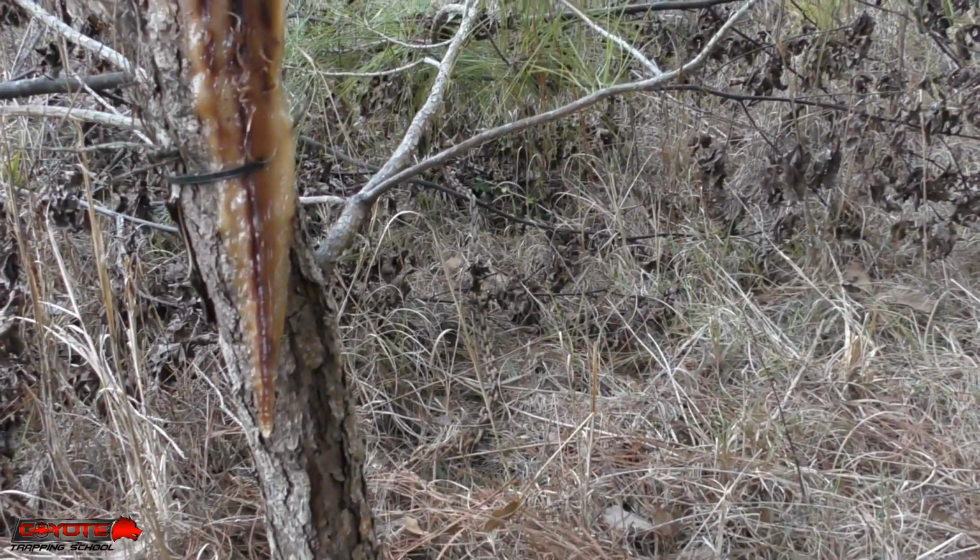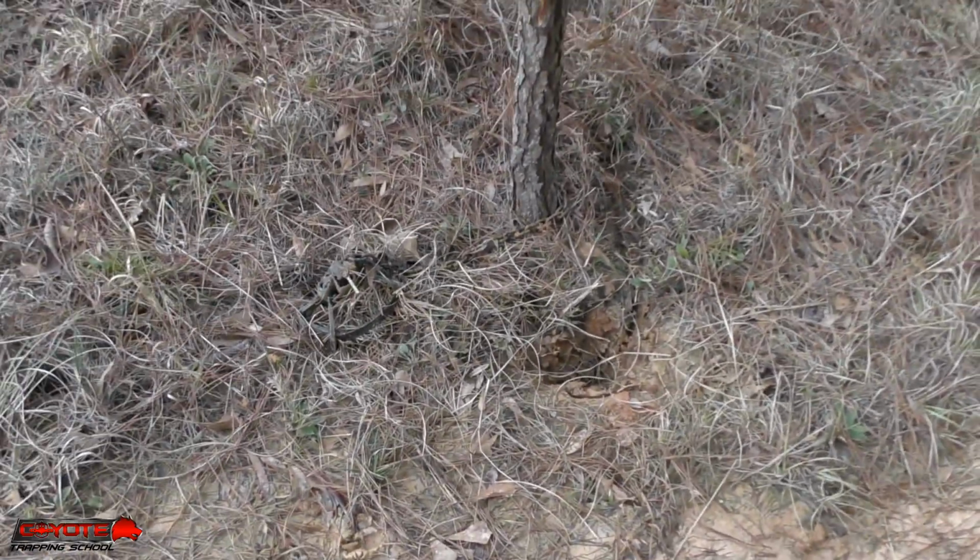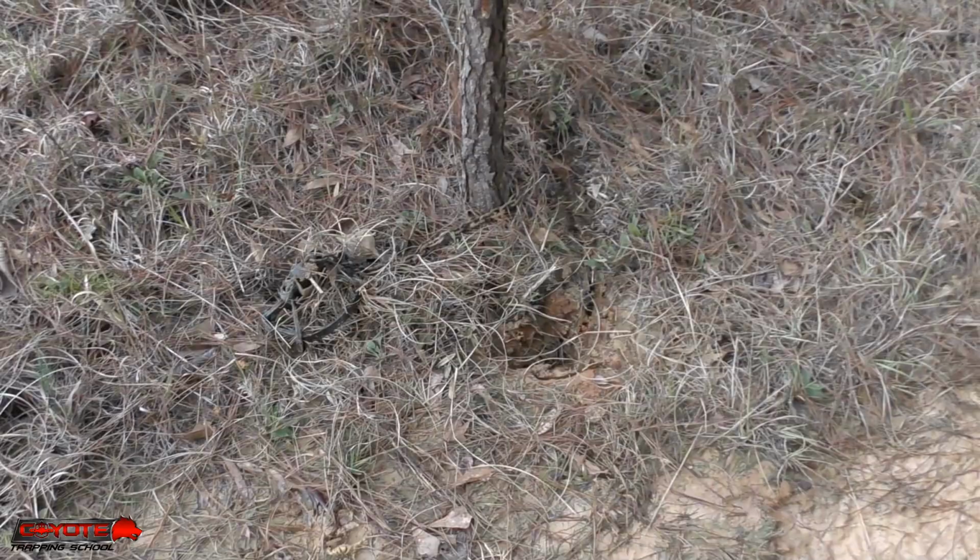My beaver tail's still there. Who knows? We did make one catch today. Well, we got the beaver, so shouldn't complain too much, right?